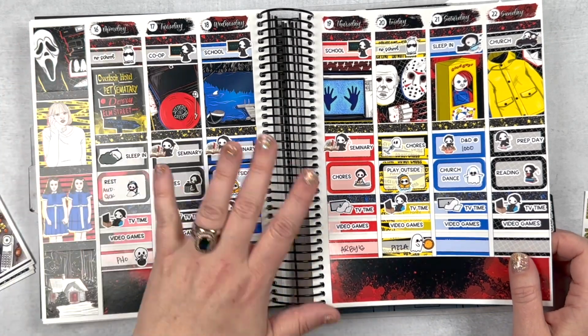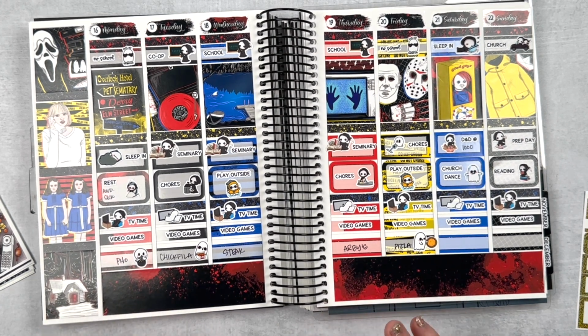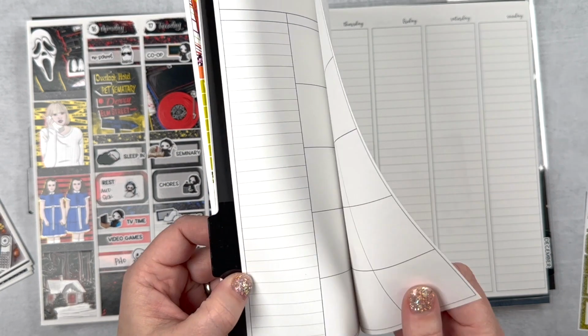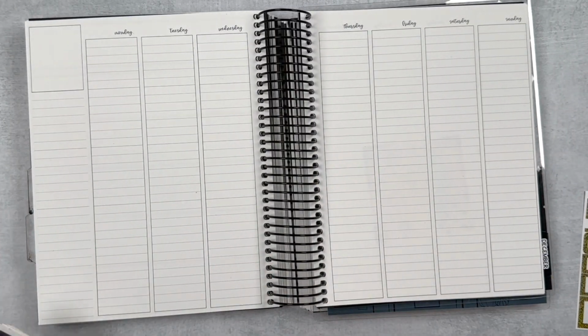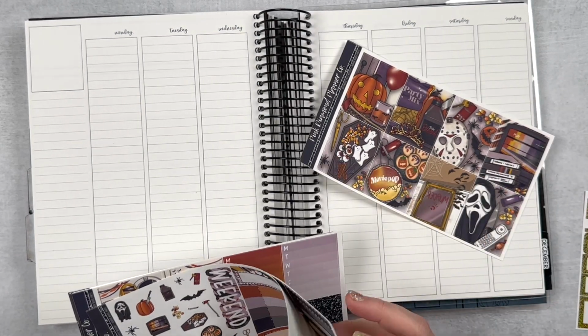Okay. So, Scribble Prints Co. I have used this kit in the past. I used it in my 52 weeks of Halloween that I did my very first time, and I love it. So let's go ahead and jump right into it. Like I said, it's going to be October 30th through November 5th, and that is what we are going to do.